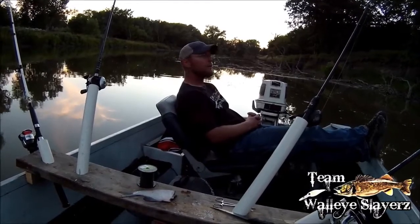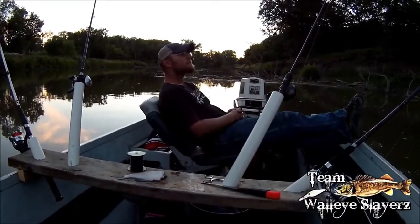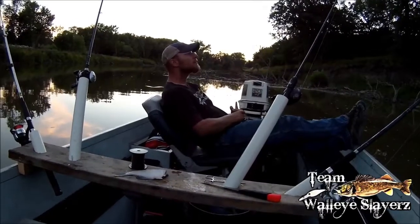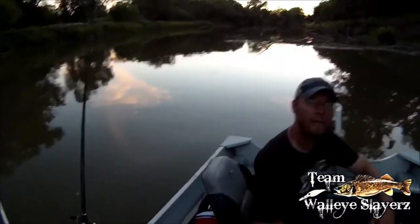There's a couple 22s, maybe 25s, but very rare. And the river's not nearly as wide as it is down by Grand Forks, Drayton area. And catfishing is, I got one going here actually. Bouncing like a son of a gun.